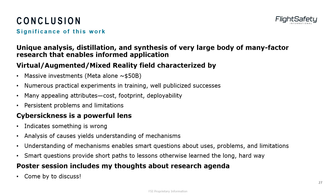I'm in the poster session. I'm deferring my thoughts about the research agenda to the poster session, so if you're interested, please come talk to me. That's it. So, questions?